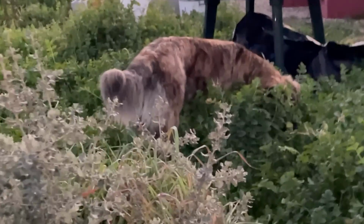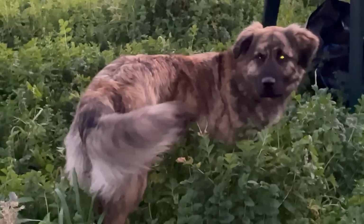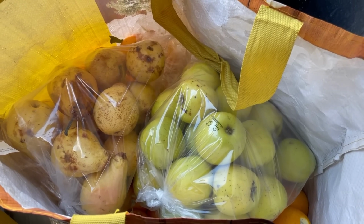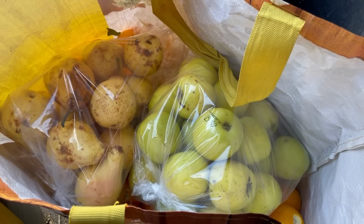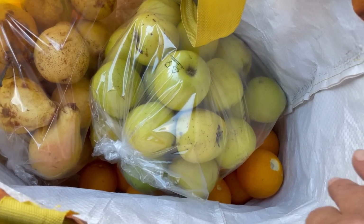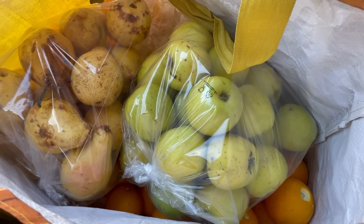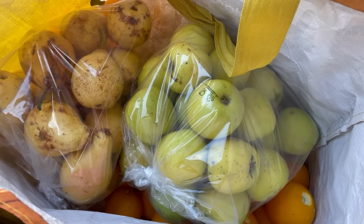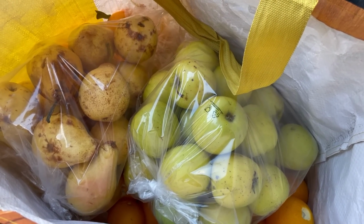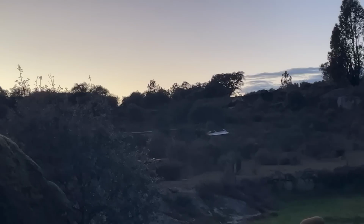What you finding, hey? What's hiding in there? My biggest cost for the pigs is actually buying them fruit. I've got some oranges here that were given to me, but I like them to have a variety of fruit and vegetables. So that is actually my biggest cost of the pigs, more than the grain. The grain is not that expensive.